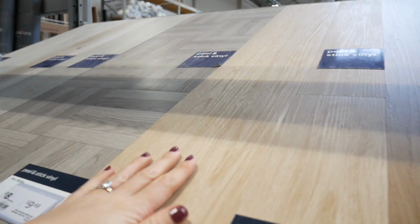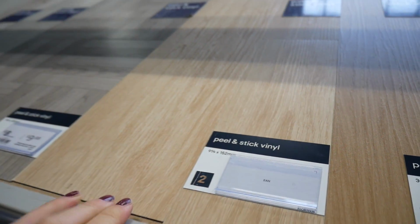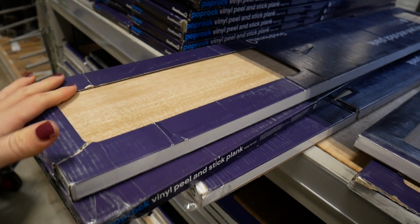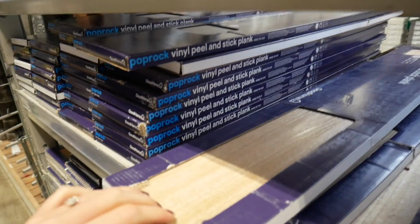So we've actually decided to go for this wood instead now. It's still peel and stick vinyl, but it's kind of similar to our utility room. So to save money, we're not going to go over the utility room floor, and we're just going to get packets enough for our galley kitchen. So this is the stuff we're going for. It's £10 a packet, and we're going to get 4 packets. So that's actually saved us a bit of money now.